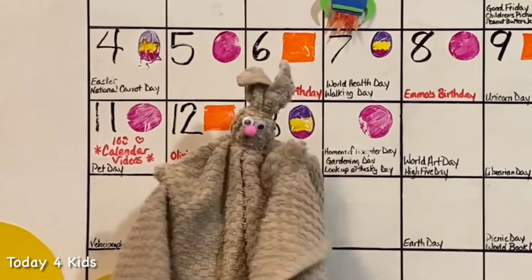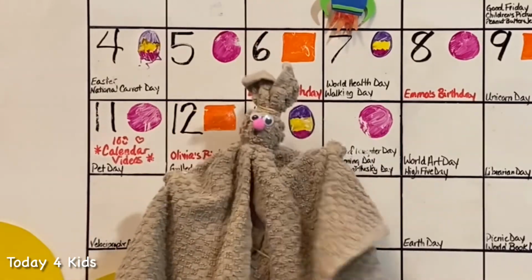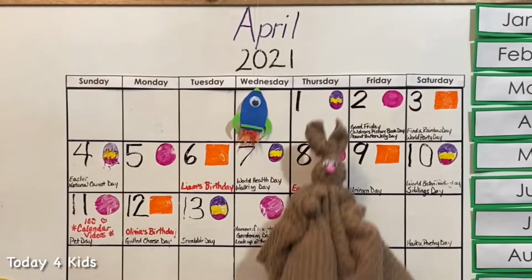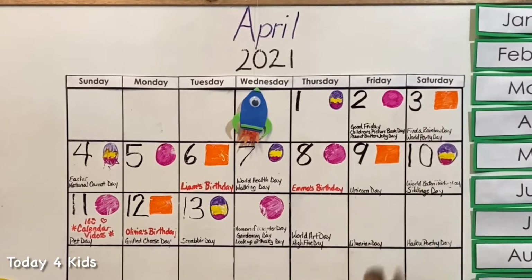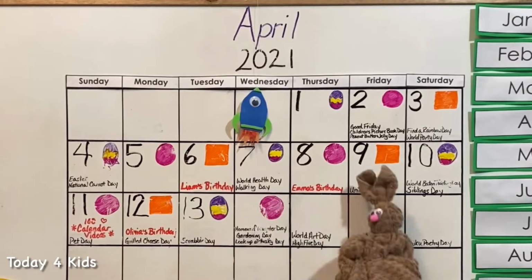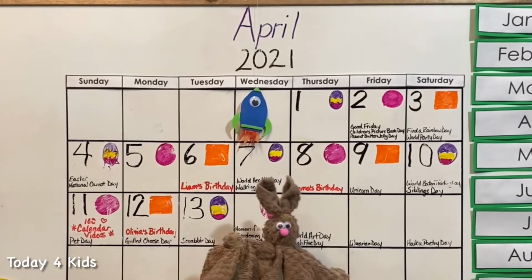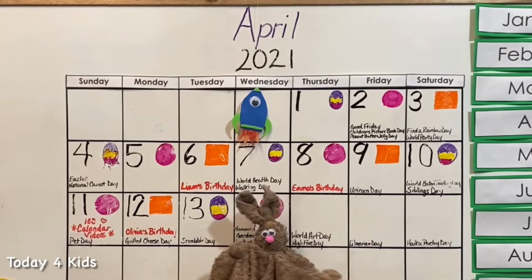Huh, I hear some wonderful guesses. Let's go up to the top and say all the numbers together and see if we're correct. Are you ready? 1, 2, 3, 4, 5, 6, 7, 8, 9, 10, 11, 12, 13, 14! Did you guess 14? 14 is the number for today.